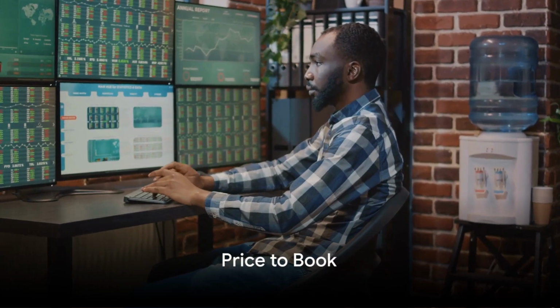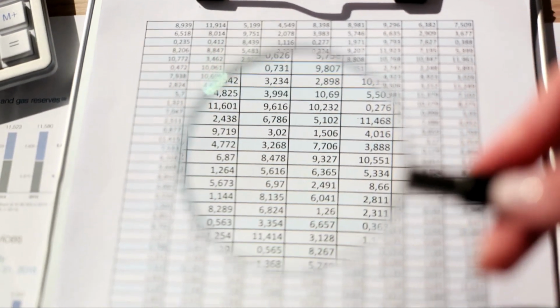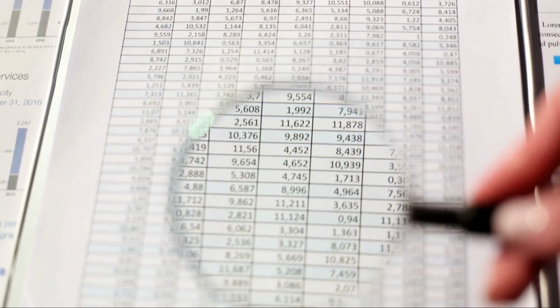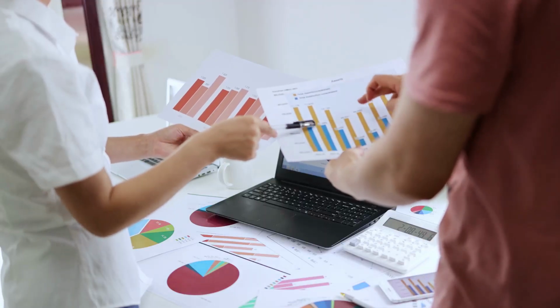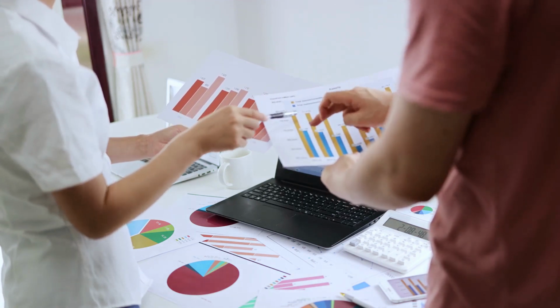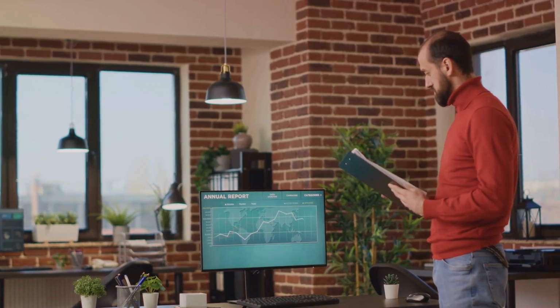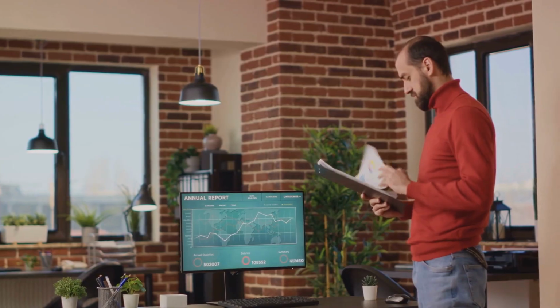Next, we have price to book. This metric is the ratio of a company's market price to its book value, which is essentially the company's total assets minus its total liabilities. Why does this matter? It helps gauge whether a stock is undervalued or overpriced, relative to its net asset value. A good price-to-book ratio varies by industry, but typically, a value under 1 could indicate that the stock may be undervalued. This metric can give you a clear picture of a company's intrinsic value.